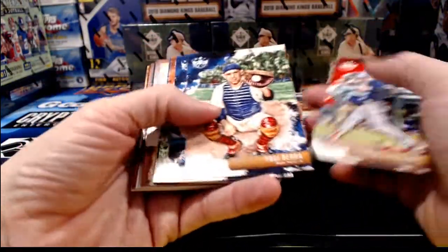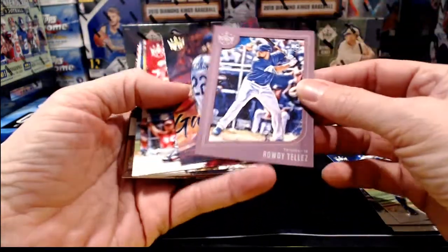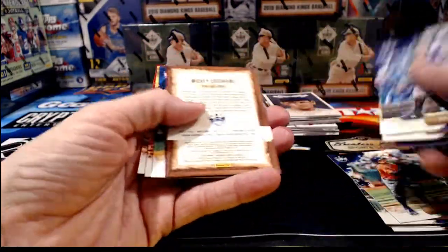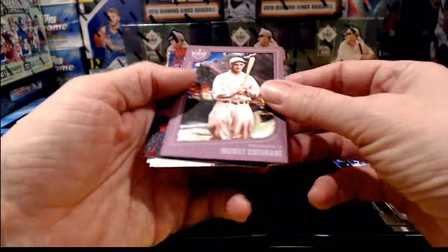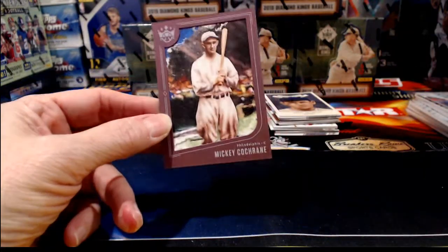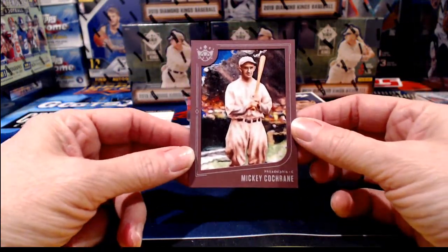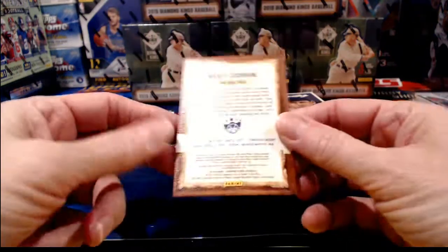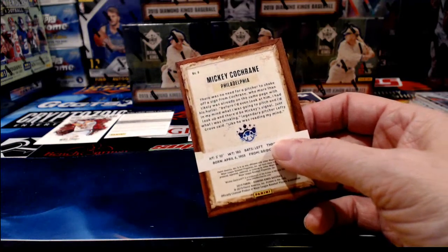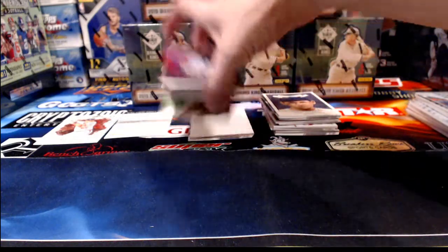Brandon wants to know how long it takes to sort Diamond Kings. It takes a long time, brother. It is not fun. Rowdy Tellez for the Toronto Blue Jays. Because I really have to stop and think about it. Like this guy, for instance, Mickey Cochrane. It says Philadelphia, so if you were sorting in a hurry, you'd be like, oh, he's a Philly, and send him to the Phillies, but that would be wrong, because he was a Philadelphia A, which is the current Philadelphia A's, which is the current Oakland A's, which is where that card is going, of course, to Oakland.